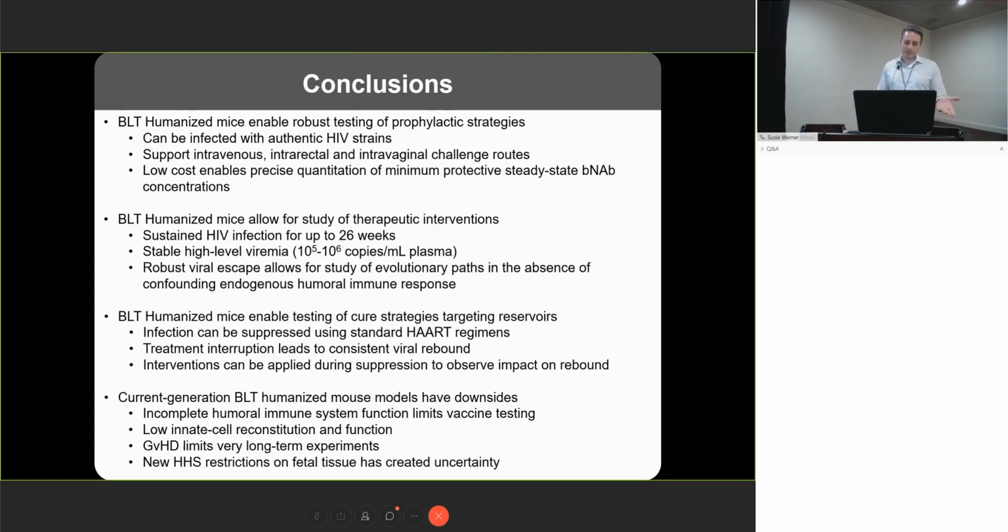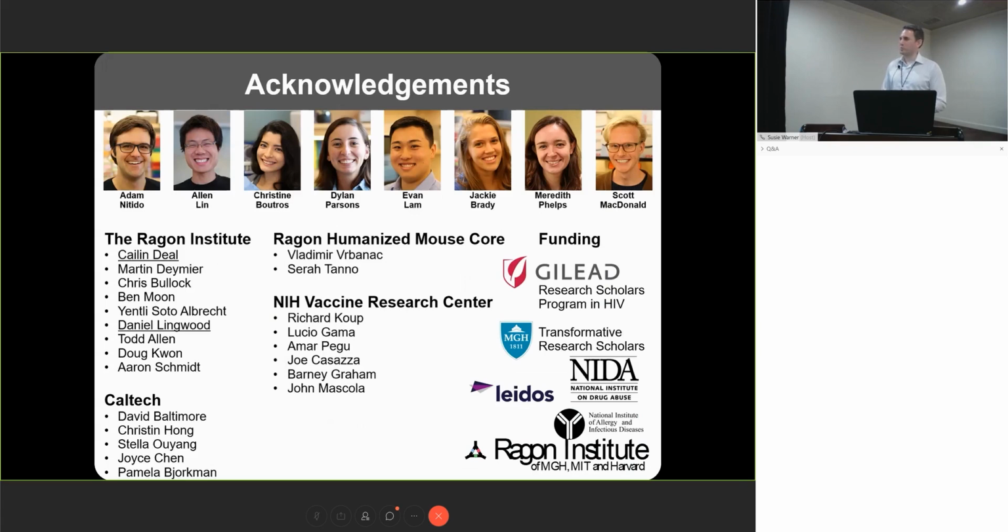And I think the biggest downside to me right now is this new restriction that we have for fetal tissue, which has created a real cloud of uncertainty for anyone who wants to use this model and is hanging their career on it. No one quite knows right now what's going to happen when they send a grant in and it gets reviewed by an ethics panel that no one really knows who's going to be on and how they're going to make decisions.